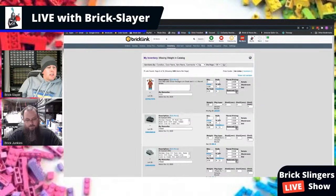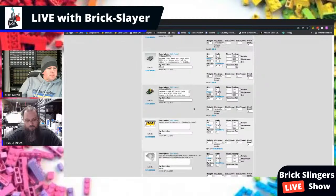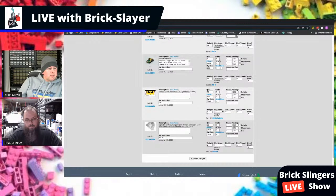Oh yeah, I put a weight in for him already. I already got weights in all these. Ooh, sticker sheet? Yeah, so I put all the weights in. So I found this one other time. So you just add the weight down here where it says weight. And then package type, do weight bound.